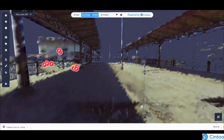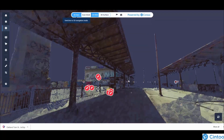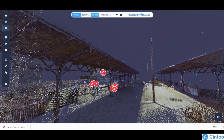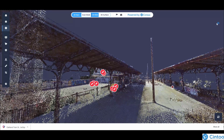They will be natively in the scan position, and they can switch to the surface mode, but they can also go into 3D navigation mode, and they will be able to see the project. So this is a very interesting way to share your projects with people other than team members.